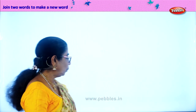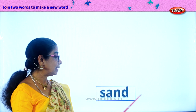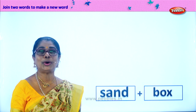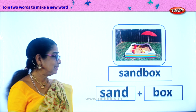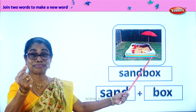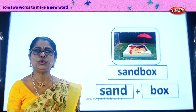After the rainbow, we have a word here. S-A-N-D, sand. In the garden you have sand. Anyway, wherever you go outside the house, all sand. Sand plus box. Sand box. Yes, sand plus box, sand box. And what do you do with the sand box? You play with the sand. Yes, sand box. This is full of sand. For you to play with the sand, feel the sand. Sand plus box, sandbox. S-A-N-D-B-O-X, sandbox. Good. Let's go on to a new word.